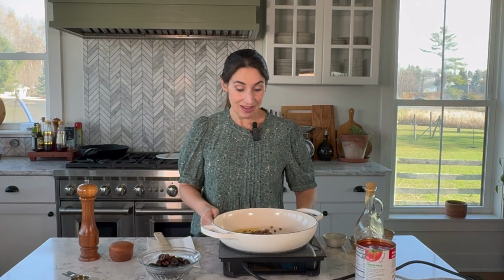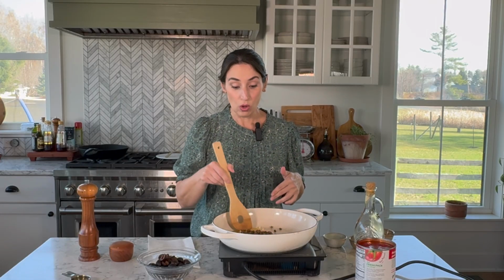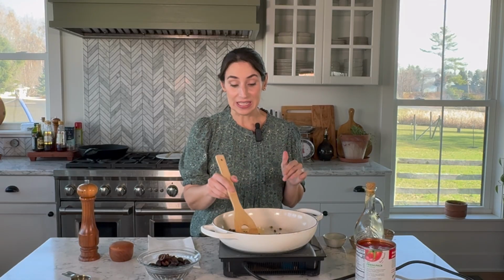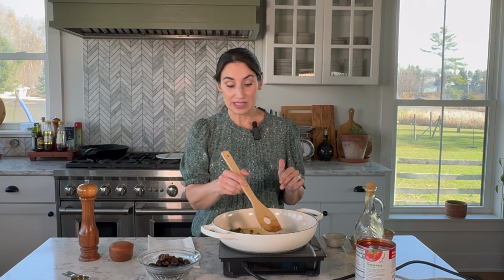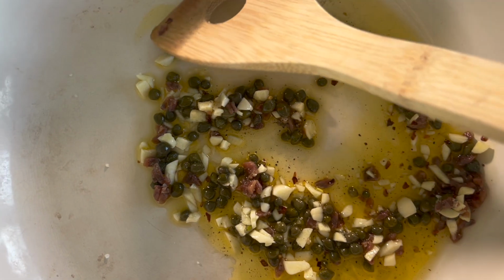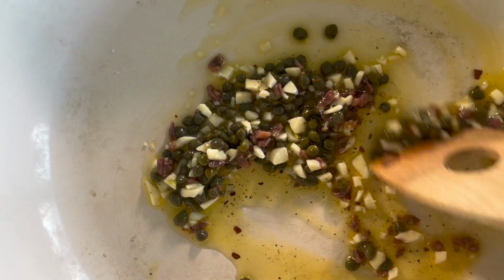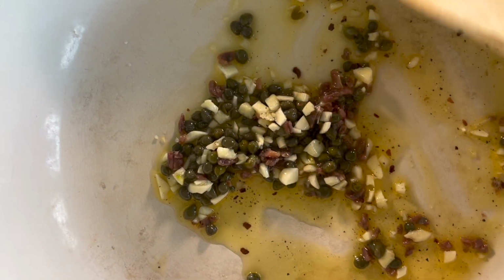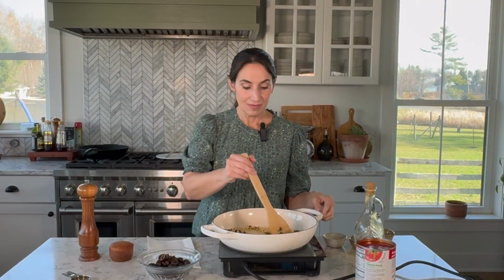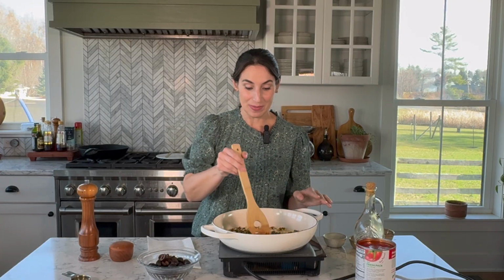Okay, so I'm going to turn this on and get everything heating together. The idea of putting this all in a cold pan is that the olive oil will heat slowly. So it'll really infuse the flavors of the garlic, the anchovies, the capers, the red pepper flakes, the salt and pepper into that oil. And this is what it looks like in my pan right now. So you can see just all of that in there together. And it is going to begin heating up for us here. I can smell the brininess coming off of this already, and it is just delicious smelling.